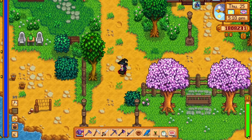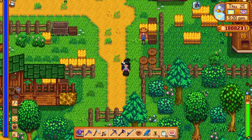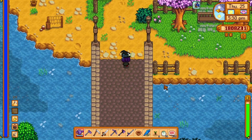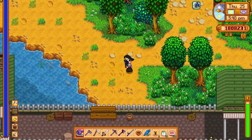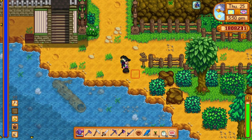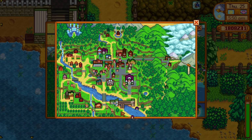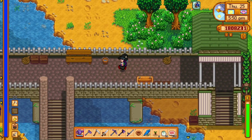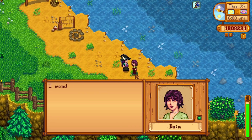Daya and Geo are at their usual spots. Oops. Can't get there from here. Do I have to go to the other side? No. How do I... Oh, okay. I need to go over here. Hi.